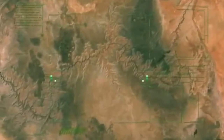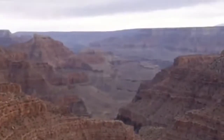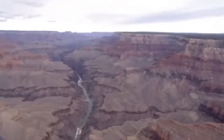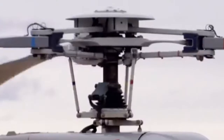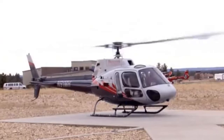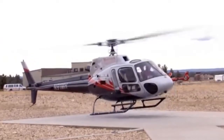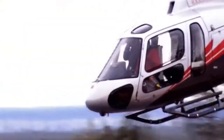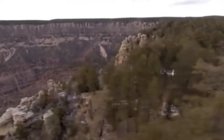The Grand Canyon is 277 miles long and up to 18 miles wide. At its deepest, it stretches down for over a mile. The gorge exposes the interior of the North American continent. It's like looking through the pages of a book. Each layer tells a story about the past.